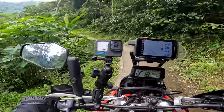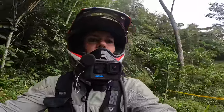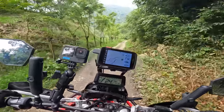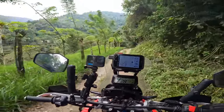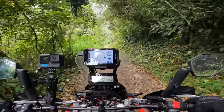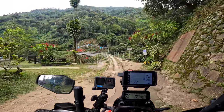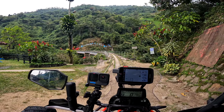So I'm now riding actually on the old railway that used to run in this part of Colombia. And it used to be very important for trade, and all of the coffee and other produce that was grown here and in other areas was all transported by this railway line. And yeah, I've reached the viaduct. This is where the train will pass as well.